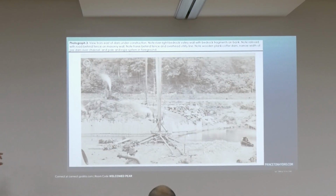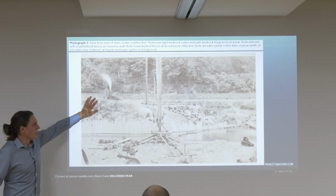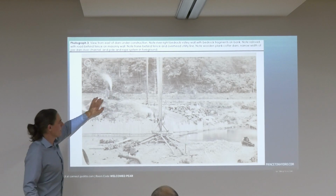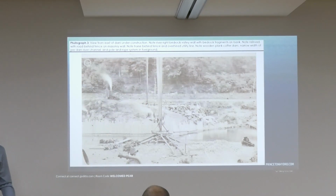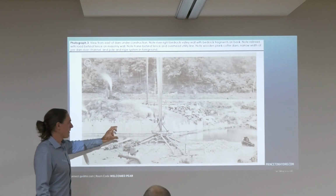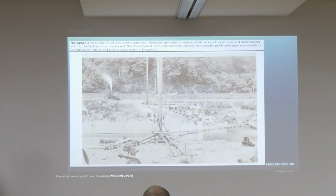We can see a coffer dam. This is that bedrock on the River Right side. This is the Farmington Canal now, but it was a railroad at that time, obviously, and the other point of emphasis here is that the channel is much smaller than how wide it is now. It's been a little bit widened.